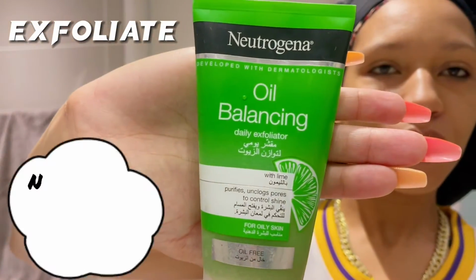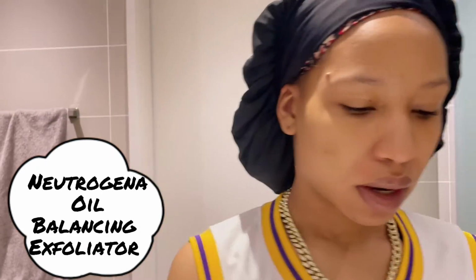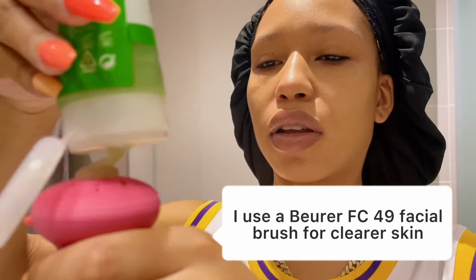Exfoliate. Neutrogena Oil Balancing Exfoliator. I use a Bura FC49 facial brush for clearer skin.